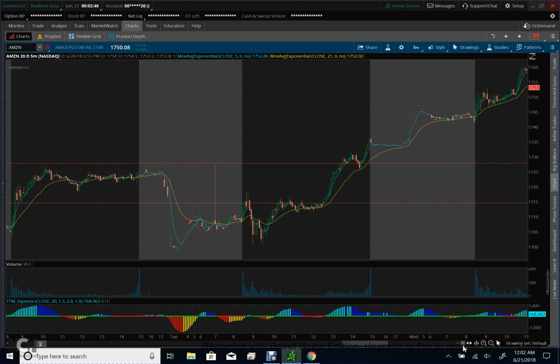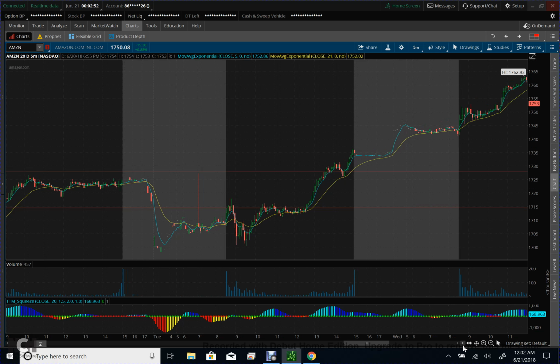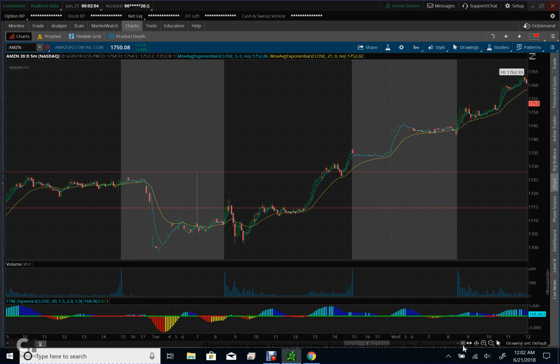If anybody had bought down there off of pre-market support and just held on to today, I mean, you're up phenomenally huge, huge. So nice consolidation, stair step, breaks out a little bit more, and that ends up being the high of the day. The high of the day being 1762.93.